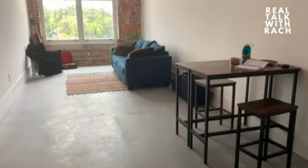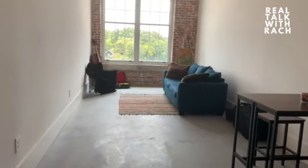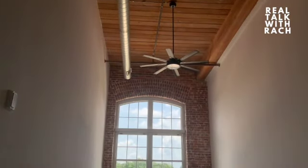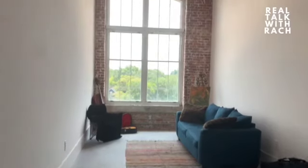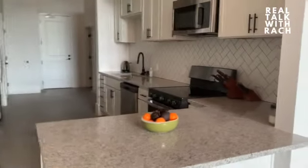And the living room. Dining, living. Again with those ceilings, all exposed brick and wood. The original wood ceilings. This used to be a textile mill. It's converted into lofts. And this is the kitchen.